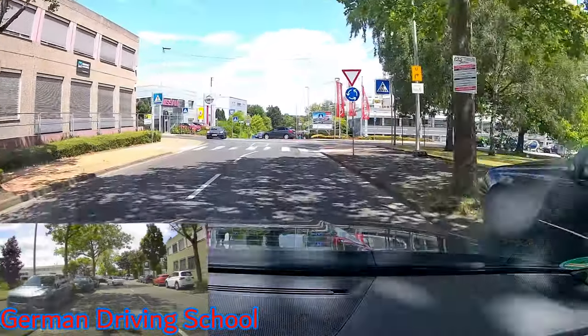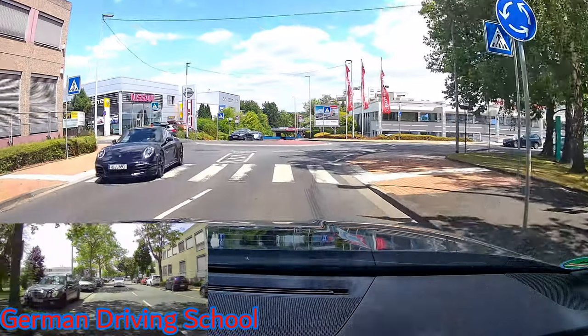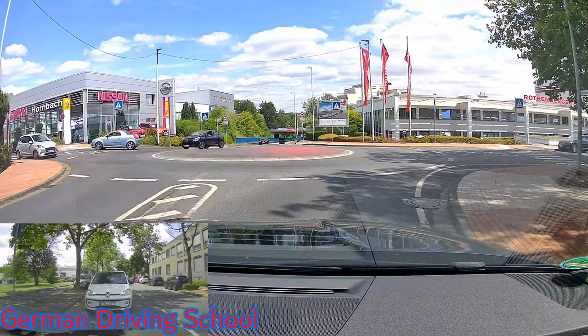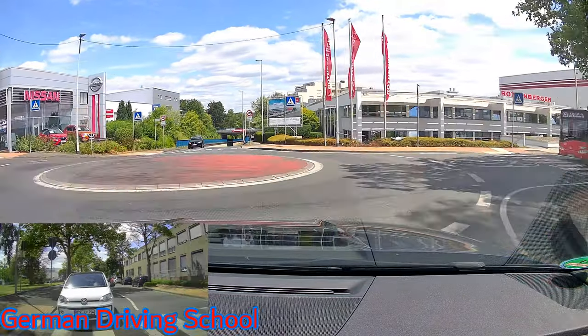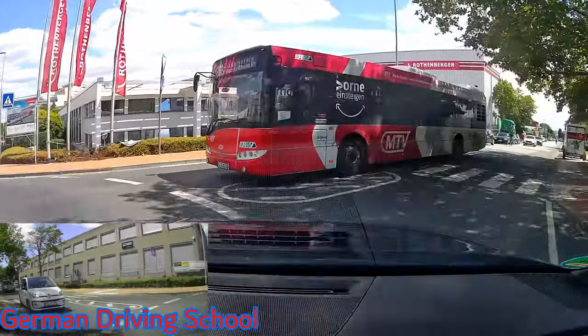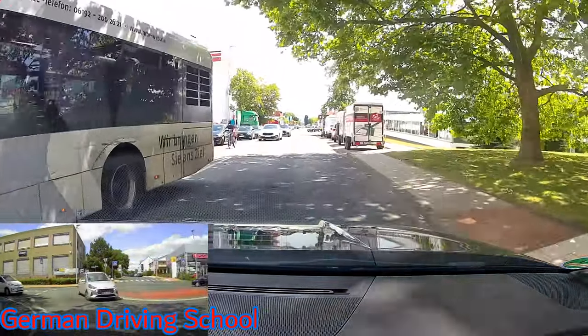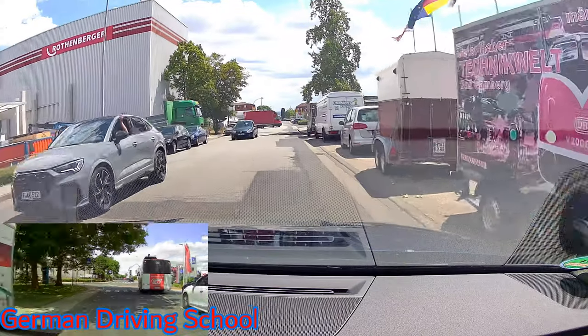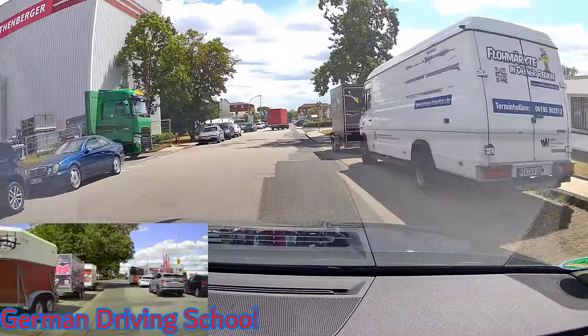Approaching slowly, 15 to 20 is always a good approach speed, checking the left side. And white cars waiting, indicating, checking and exit. Please turn right the next street.